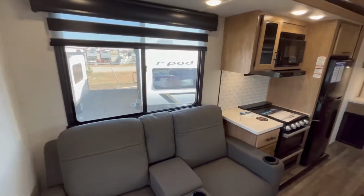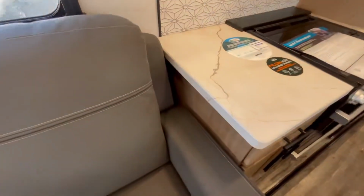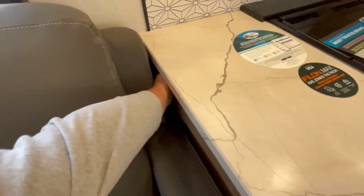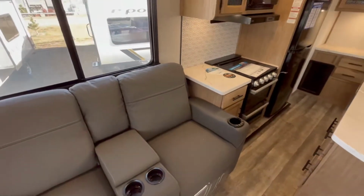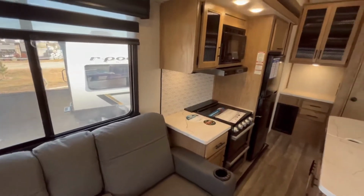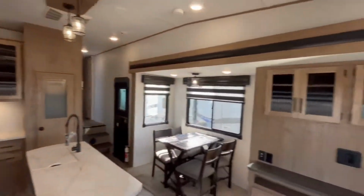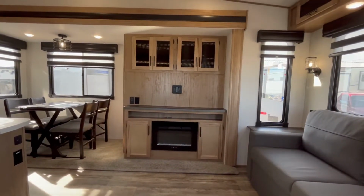You're also, I always forget about this, did they? They did. They finally took that electrical out there, so you could easily recline that all the way. That has always been one of my gripes about this floor plan. They finally did it. Now, if we take a seat at the theater seat, you can see you're directly across from the TV.